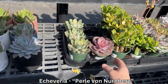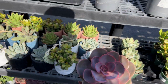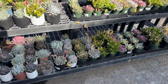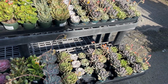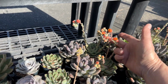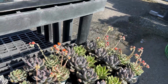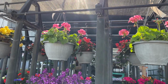Okay, here's the Perle von Nürnberg. I'm gonna get 2 of these, I think. I've grown these before. I love the purple leaves. I'll get a couple of those because I have a little project I'm gonna do. But the succulents look really good. They look all so healthy, and it doesn't look like any bugs have gotten to them. They're even starting to bloom, and the pollinators just love these. Very nice selection, I must say. I'm very impressed with the plants here at Ace Hardware. Very impressed. And it looks like there's some plants in these hanging baskets as well.